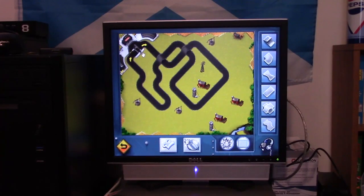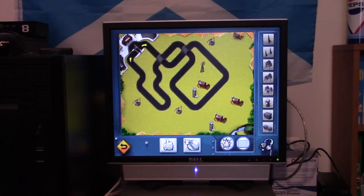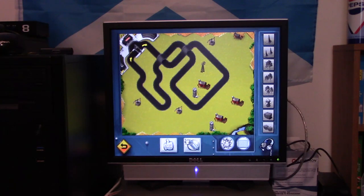Okay, I built another track off camera, and in fact, I think I like this one a little bit better than the last one anyway, so it probably worked out for the best. So now, this time, we'll hit this button, so we can actually save it. All right, your track passed inspection. If you want to add some obstacles to it, use the buttons on the right. Click on the save button when you're ready to continue.